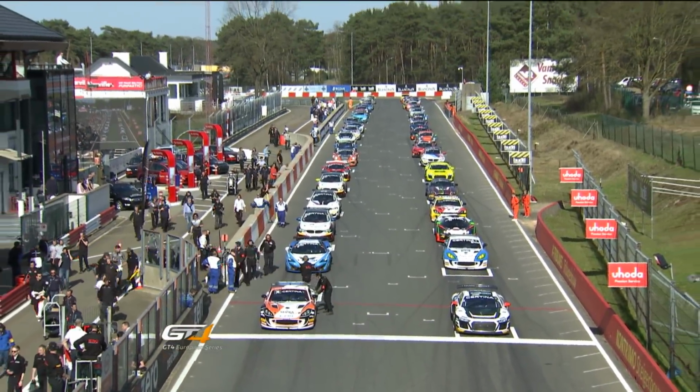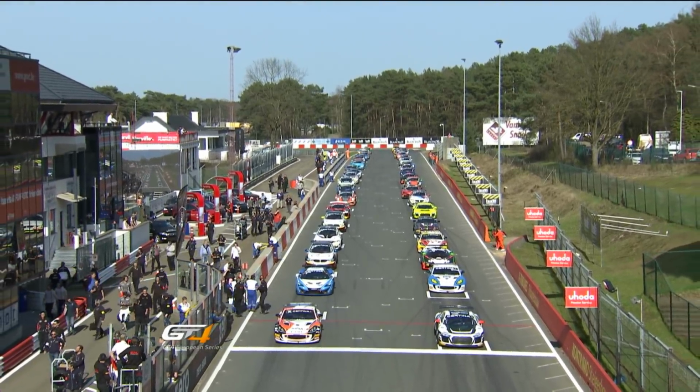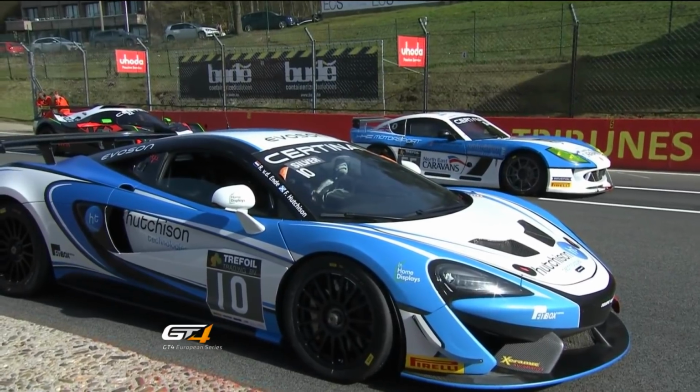There you can see the white and blue McLaren in 4th place on the grid. That's on the pit wall side. Pole at Zolder is on the side away from the pit wall, the grandstand side, because that's the inside line going into the first corner, the fast left-hand sweep.